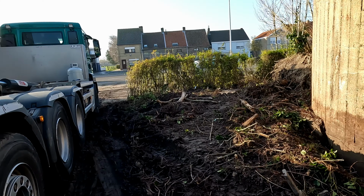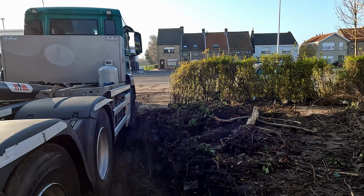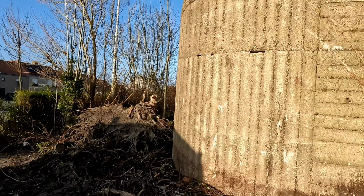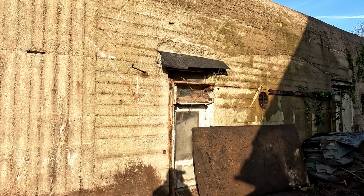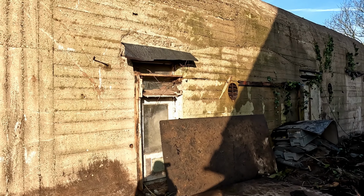Hello. So this was the entrance to the bunker. It's located on a private property. And maybe this bunker will disappear after the constructions, because they want to tear it down. So this could be the last time we see this bunker.